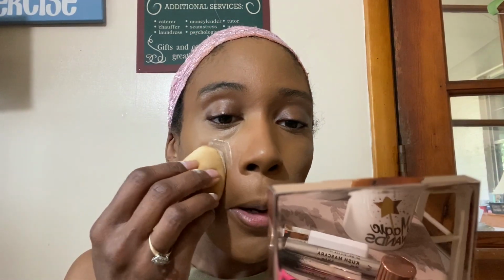So you gotta pat this out a little bit because it's giving a little amount of powder out when you don't. So this is the color of the powder. It kind of reminds me of the color of the flower powder from Beauty Bakery. That's kind of the color it gives me, and I didn't necessarily like that color. I'm glad they came out with deeper shades because I like my banana powder to just be a little bit deeper. I don't know why, it's just a personal preference thing.